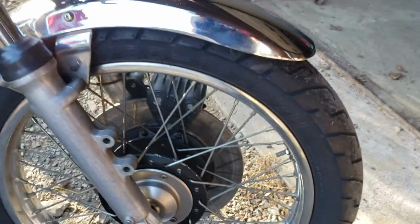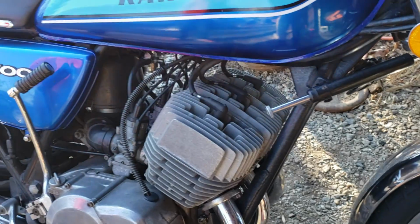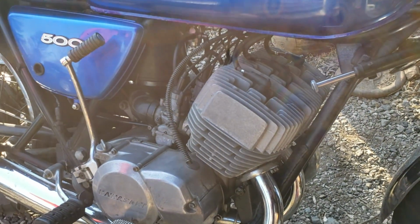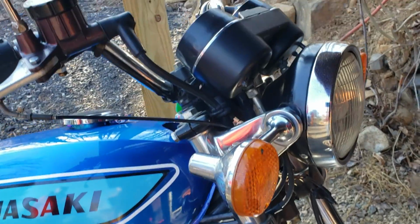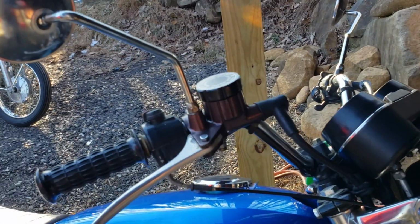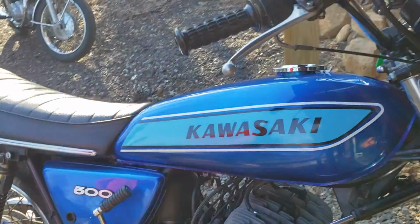Forks are in beautiful shape. Yeah, steel. This one wasn't frame off, right? Didn't need it? No, I just did the body work, put new tires on it, brakes, chains. It's a low mile bike. It looks all original too. Everything works on it. Turn signals, everything. It's even got the original bars and mirrors. But the paint was horrible on it, and I had to redo it.